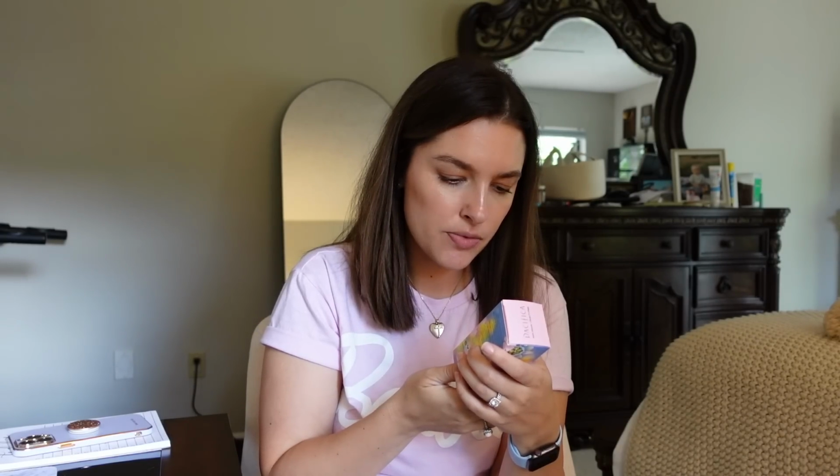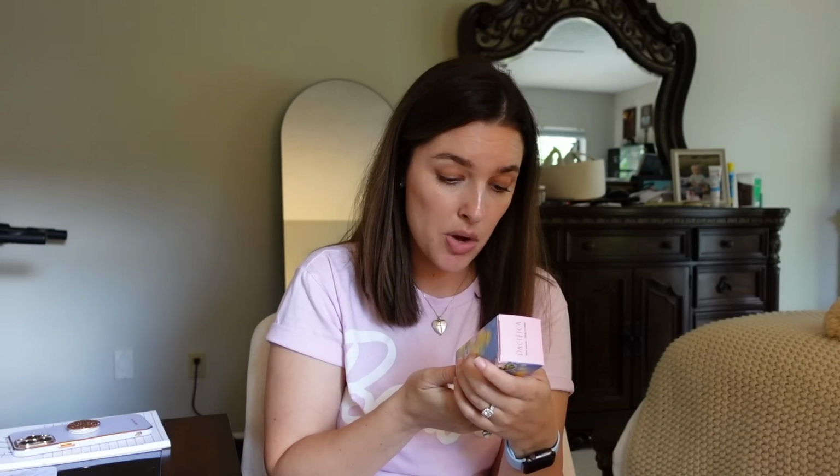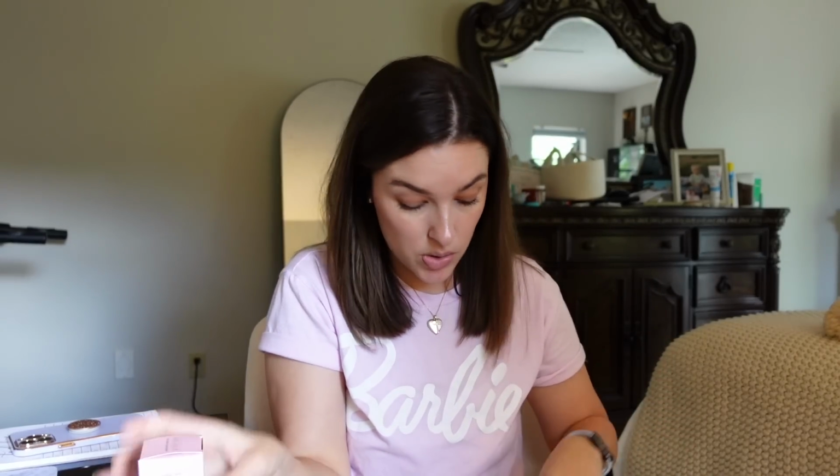It has scents of, let me see. They have the scents listed on there. Why aren't they listed on here? Passion fruit, pineapple, and petitgrain. Maybe that's them? I don't know. So I picked that one up.